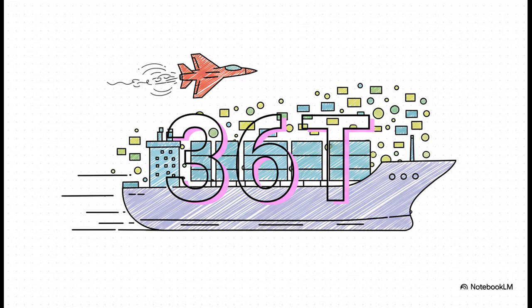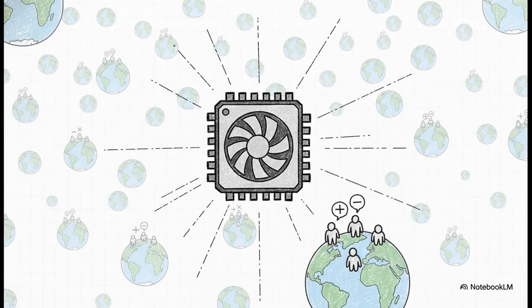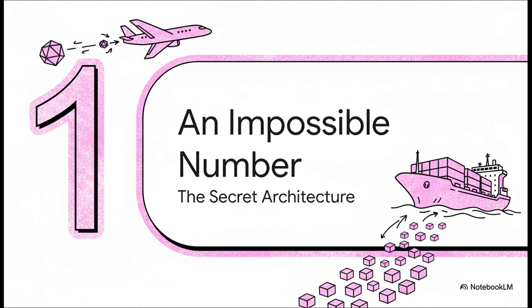I mean, that number is almost meaningless. It's so big. Let's try to put that into perspective. Imagine every single person on this planet, you, me, everyone, doing one calculation per second. To match what one of these cards is doing, you'd need the population of, wait for it, 4,400 Earths. It's just completely wild. So that's the big question, right? How in the world does a single piece of hardware pull off this seemingly impossible feat?